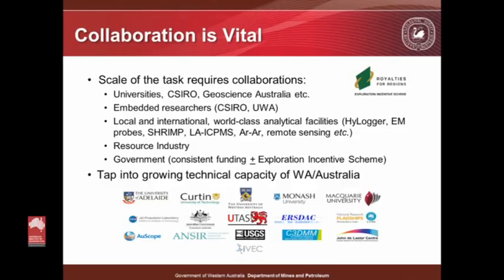Now, I already mentioned that we work with our peers in other institutions. The scale of this task really does require collaboration. No one institution can do it. And so we've been working with basically whoever wants to work with us: universities, CET, UWA, Curtin, also universities in other states. We've been working with the CSIRO, Geoscience Australia. We've basically embedded our researchers into some of these institutions as well, so there's constant communication and we get the most value for that. We get access to local and international world-class facilities.